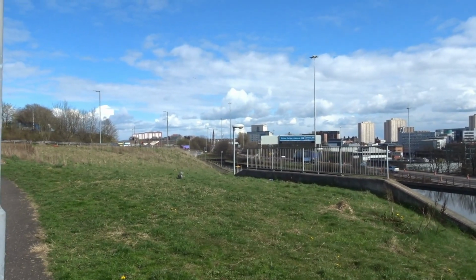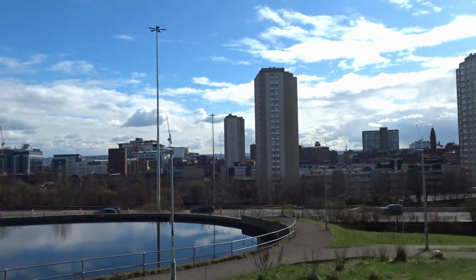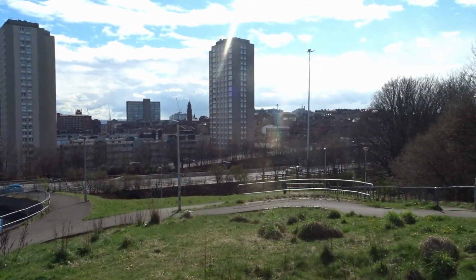Oh, beautiful views today, man. Beautiful, man. You know, I should probably do a video walking down the canal, see how far I get. I think I've walked like 10,000 steps so far today, and I'm feeling good.